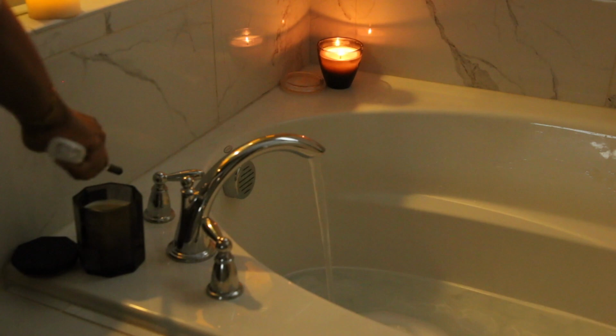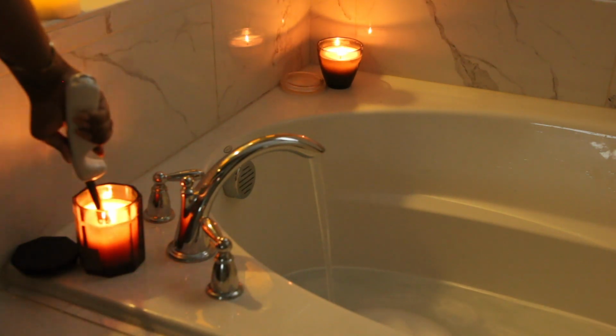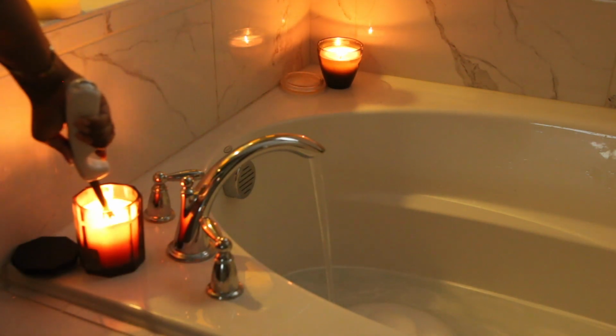And you guys know it's not really a self-care routine for me unless I light some candles. Candles just create such a calming mood. I cannot live without candles. I just can't. And I get a lot of questions about these candle holders. They're from Home Goods.